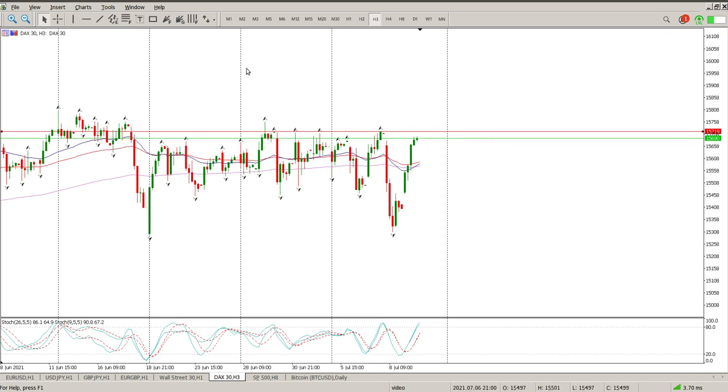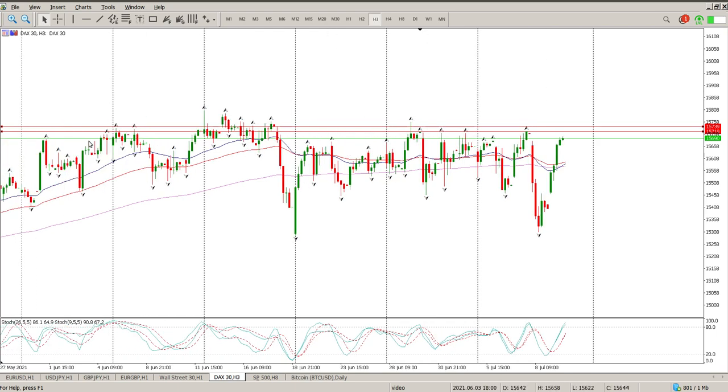That is the gap. We do have another gap, which we've had a couple of tails tag it, but we need a body close above that to have that gap closed. So that is another one at 15,740 and then 15,720. Those are the two gaps, the upside. It also coincides with the top of the range.